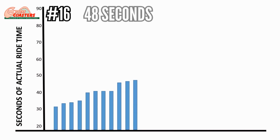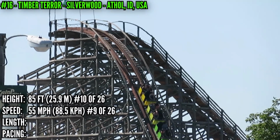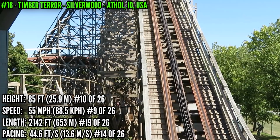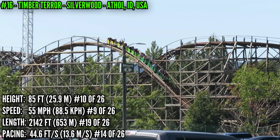In 16th place with 48 seconds is Timber Terror at Silverwood. This airtime machine runs out and back, and it has top 10 rankings in height and speed, but it's all the way down at 19th in length, and it lands at 14th in pacing. You'd think the pacing number would be a little better considering how short the length is, but I guess not. Just enjoy that great airtime in the first half of the ride.